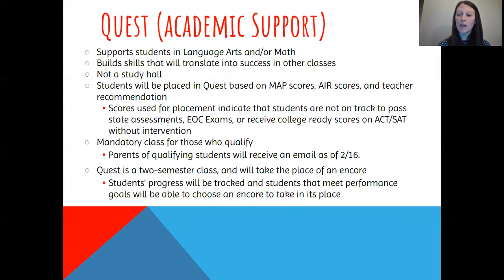It is a mandatory class for students who qualify, and the parents of qualifying students will receive an email on February 16th. It is a 2-semester class, so it is an encore bell, and students' progress will be tracked. Students who meet performance goals may be able to choose a different encore class in its place for the second semester.